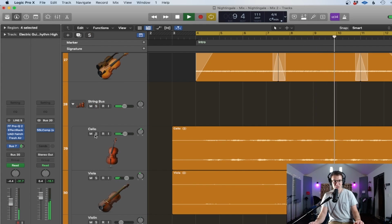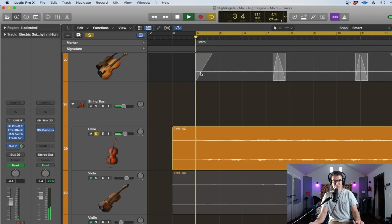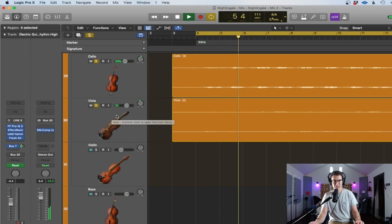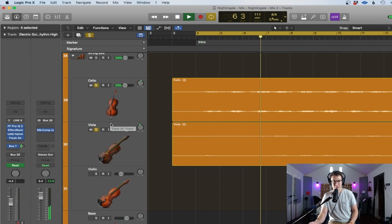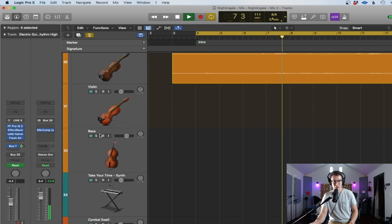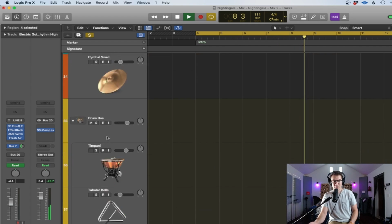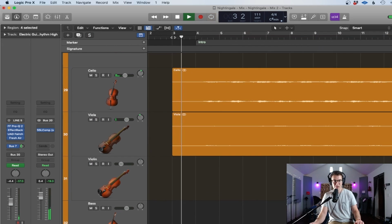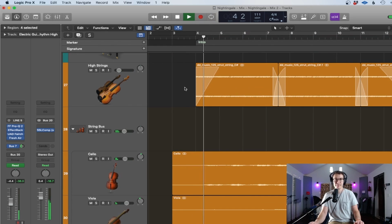So let's listen to the cello part, for example. And then there's a viola part that I added in, and they sound really good, right? They sound like an orchestra. So that's the intro, and that kind of gave me the whole thing, so you can hear it all together.